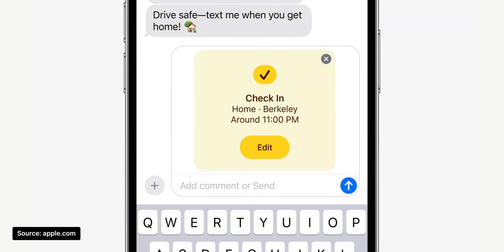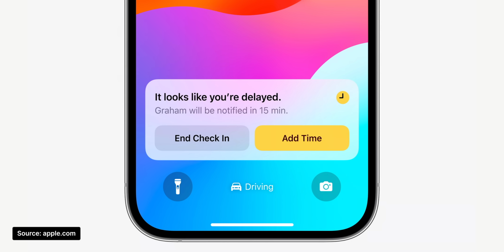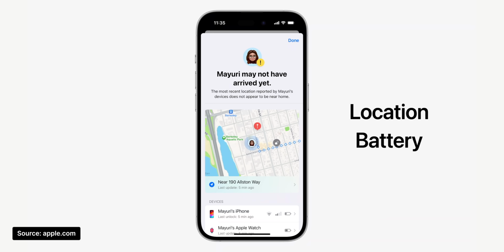There's also now the check-in feature. So maybe you want to check in with a friend, maybe let them know that you've arrived safely at your location. You can do that through Messages. You can just simply send them a check-in notification. And if you get in trouble, maybe you don't get there in time, you can also show the recipient that you haven't arrived at your location within the time that you should have. Maybe you got caught in traffic or something, you can automatically obviously update it, but if you can't, it will notify the person who you're sharing your location with and make sure that they can check up on you.